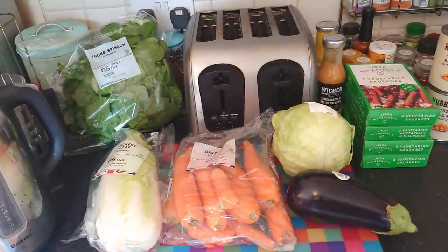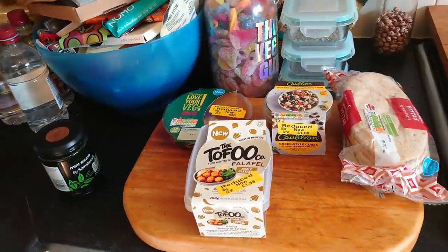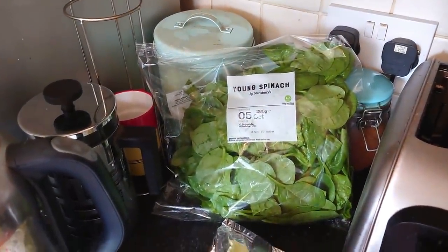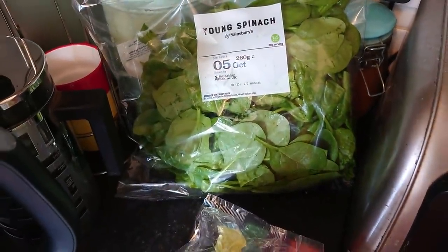Right, so here's what we've bought. This little plethora of stuff. There's dinner tonight, and I'll take you through it. So, obviously, just a bag of spinach. We use spinach hell of a lot in salads. Pretty much all the time.